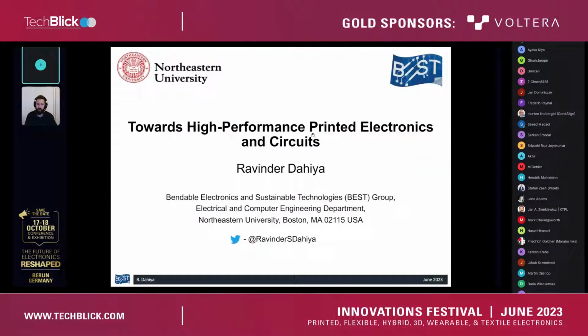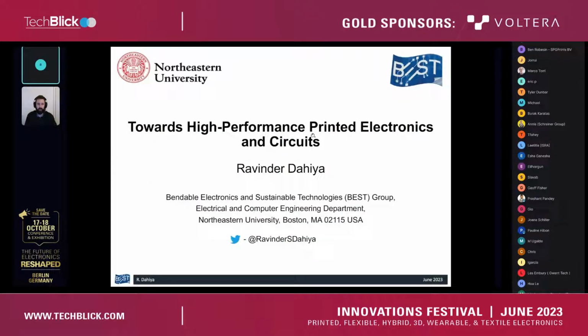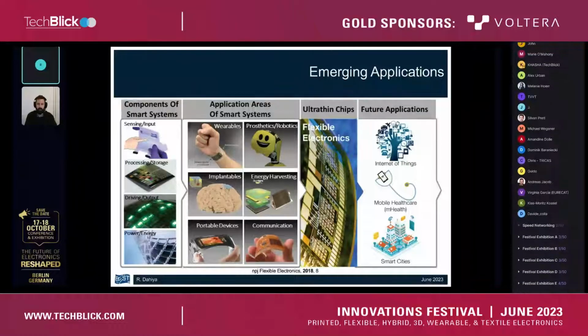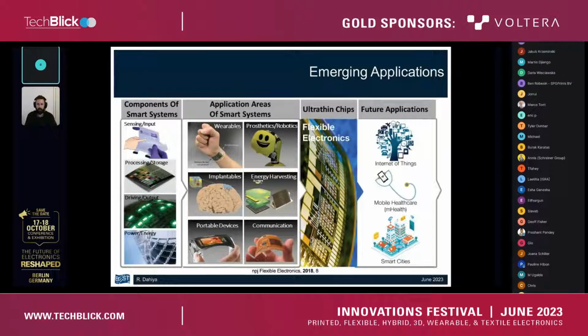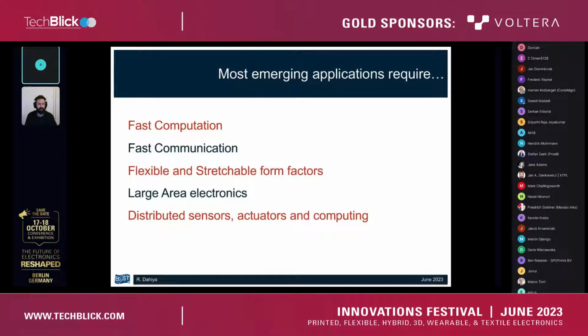I want to present some advances towards high performance printed electronics and circuits. So when I refer to printed electronics, I mean here transistors and circuits. Next slide, please. If you look at the emerging applications today, on the right-hand side you saw the applications that you often come across: Internet of Things, mobile healthcare, smart cities, robotics, etc. All these applications require flexibility, they require devices to be printed, and they require devices to have performance which allows faster computation and communication. Next slide, please. So fast computation, fast communication, flexible, stretchable form factors, large area electronics, distributed sensors, actuators, and computing, etc. So these are the requirements for most of the applications.